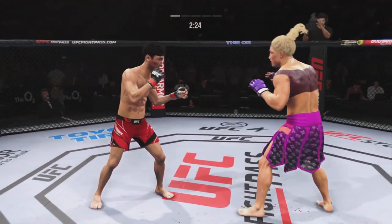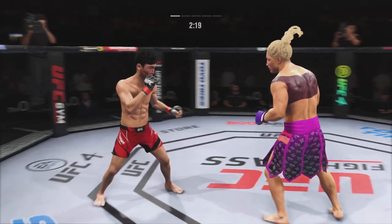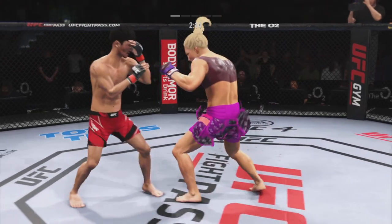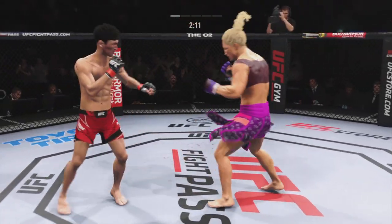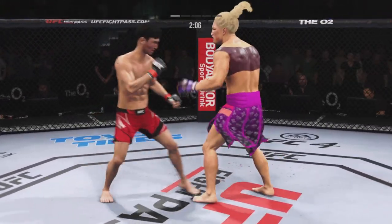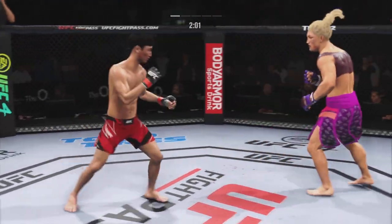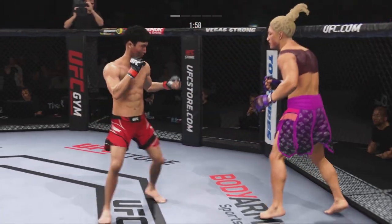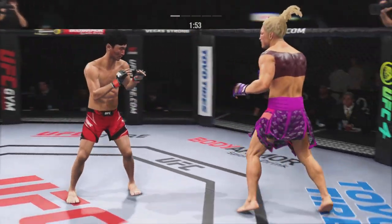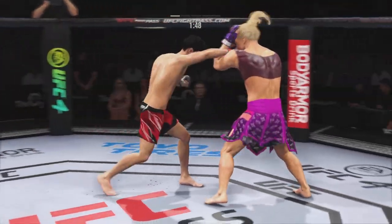Huge block there. You gotta check these low leg kicks. Nice strike. Oh, just missed on the overhand right. Nice 1-2 there. Well, we'll see if he can turn this defense into offense, but he's doing a great job blocking shots here tonight. As of right now, he's thinking more defensively, and he's doing a great job of not taking any damage.